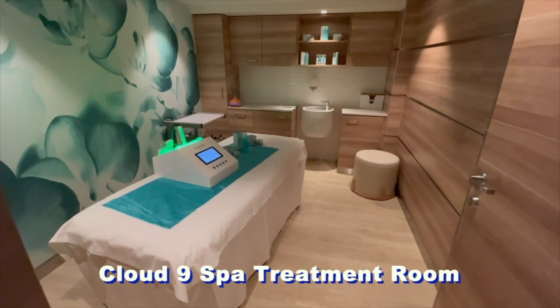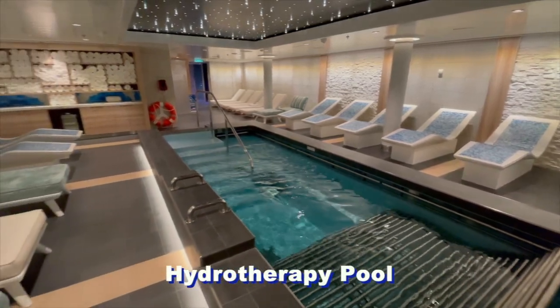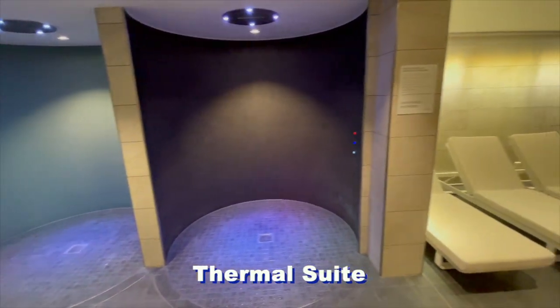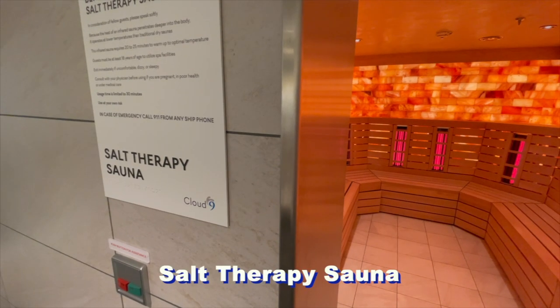Various treatment rooms offer up numerous massage therapies for a fee, and there's a thermal suite with a hydrotherapy pool and several shower options, as well as a steam and sauna area that includes a unique salt therapy sauna lined in bricks of mineral salts.